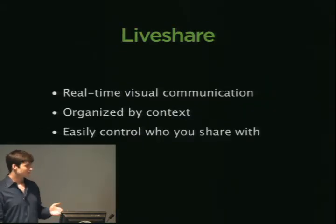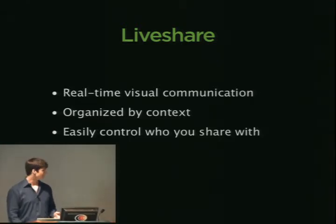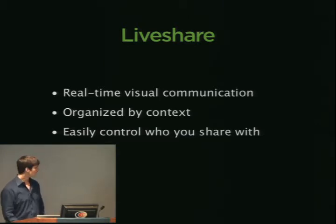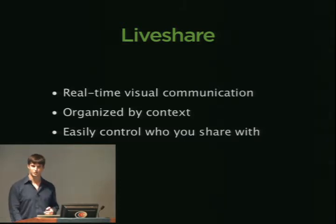We have a new product under development called Liveshare, which we're going to show a preview of today. The whole idea here is to create shared spaces for real-time visual communication and to organize that communication by context, which is basically the social context, when and where that content was created, and what it's about. And one of the third problems that we wanted to solve was how to control who you're sharing with. Social networks have made it easy to broadcast content to large numbers of people, though it's more difficult to have that same ease of sharing with controlled groups, such as your family or your coworkers or the people that you're out with in a given evening.